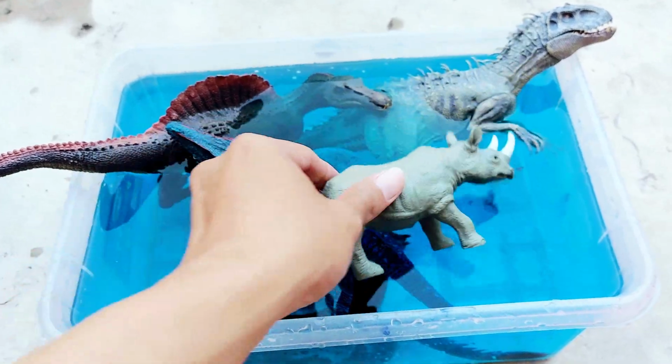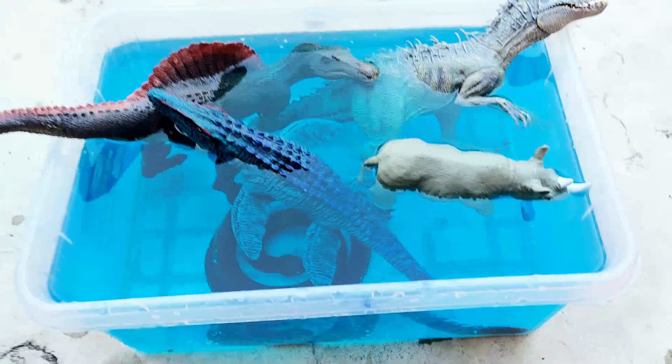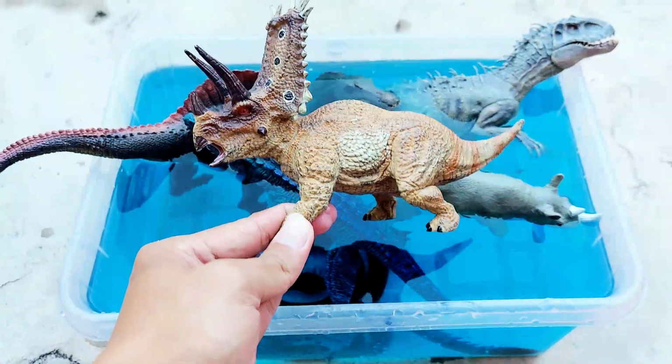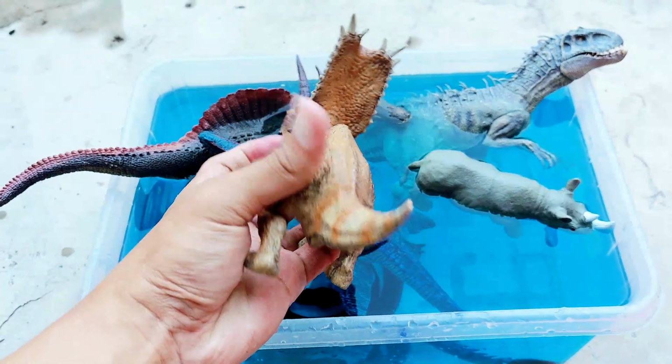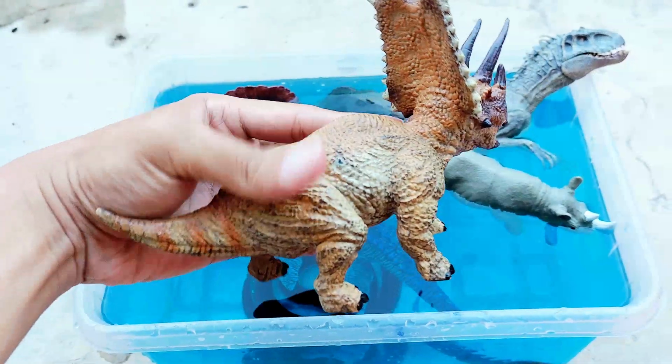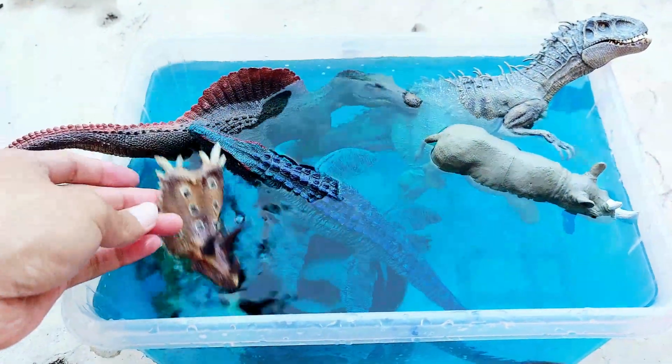Rhinoceros. Whoa, look, there is a Rhinoceros. It has two horns and the color of the horns is white. And the next one, there is Pentaceratops. It has three horns and it has a shield.